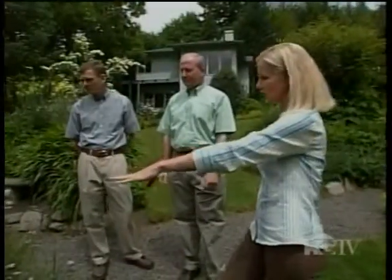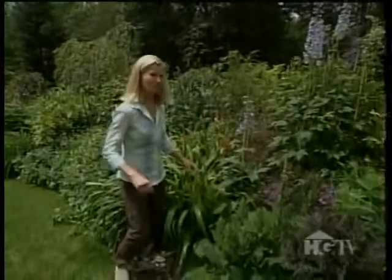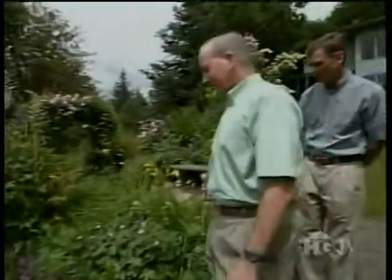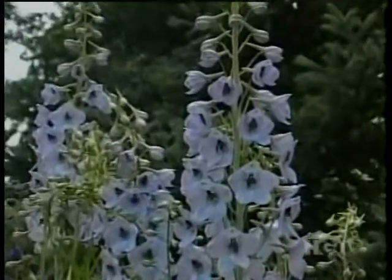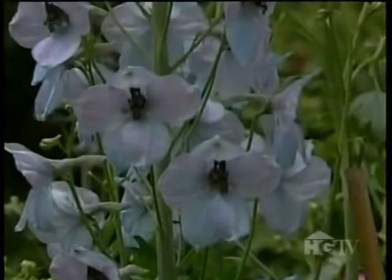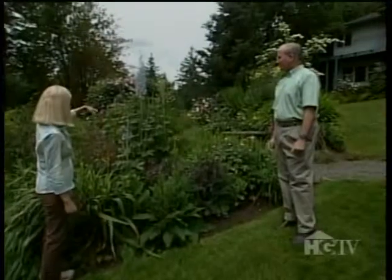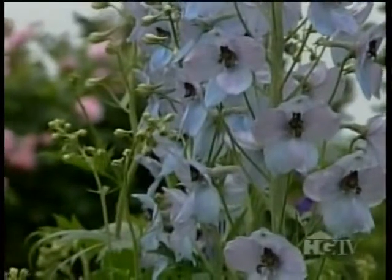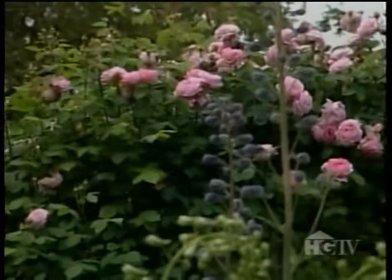So this is a medium side? I'd say this is sort of on the wet side, the little bit cooler side, so we can grow things like delphiniums. This particular delphinium is a German hybrid developed by Karl Foerster. I love the delphiniums with the roses. That's classic English. Isn't it? This is a very English-style garden here.